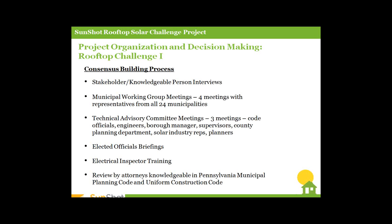We also had a technical advisory committee. That committee was kind of what we tried to do, to comprise a mini microcosm, a separate municipality. So we had borough managers and engineers and zoning officials on that, and elected officials, as well as county planning officials, the solar industry, and various other folks who were helping us with their technical advice.